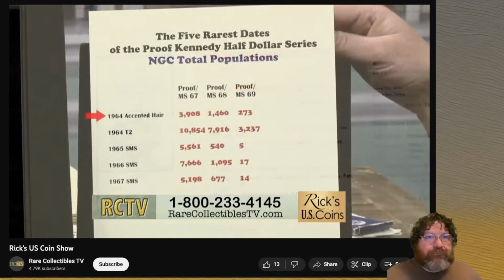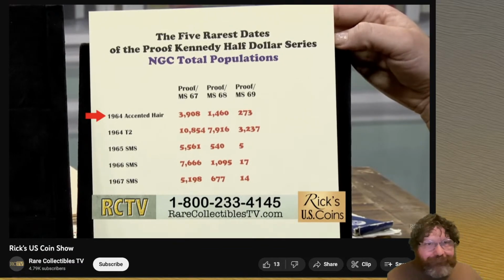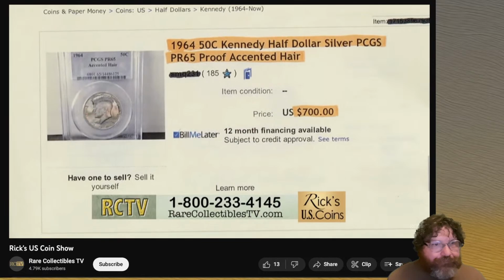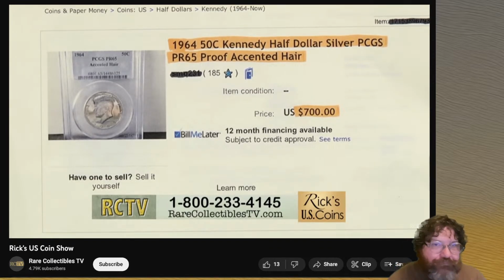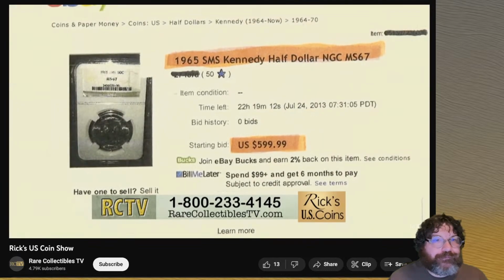The accented hair, that first variety, as I said in one of my first presentations, even heavily spotted examples are going to be $500 coins one day. Here's a Proof 65 for $700. And of course, you get dealers who want premium prices for any nice special mint set Kennedy. Here's a 1965, probably the worst quality of all the issues.